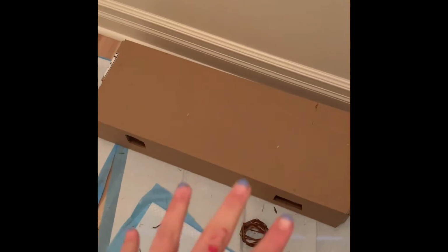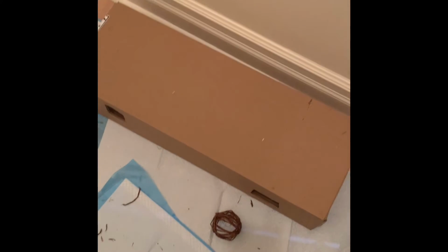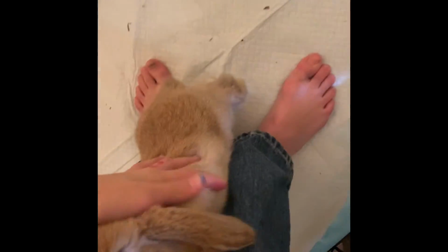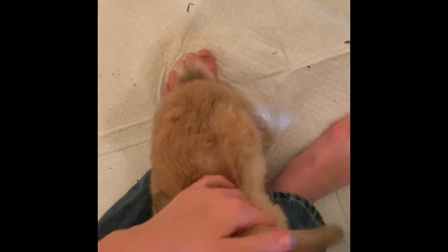She peeled off so much that you couldn't see the willow rings, and then there's some in her little hidey house. Then there's this hidey house tunnel made out of a cardboard box. Because all of the hidey houses were Storm's, I didn't want to use any of his, so I just made one out of a cardboard box.